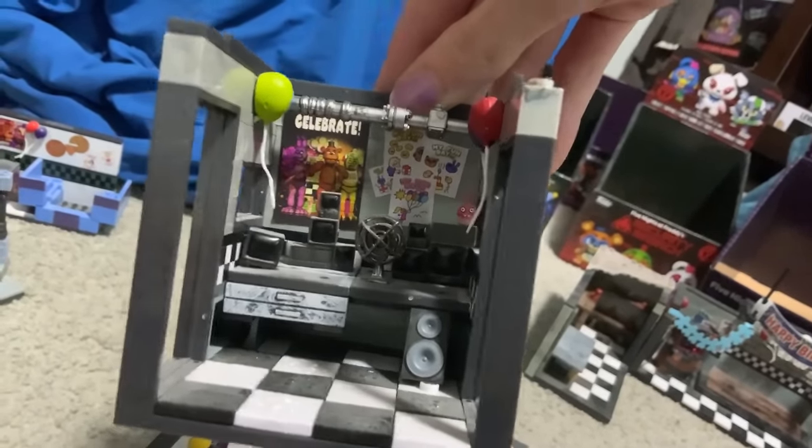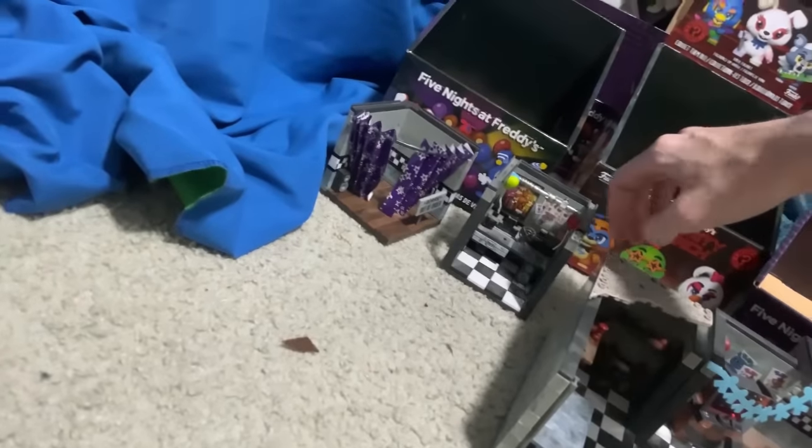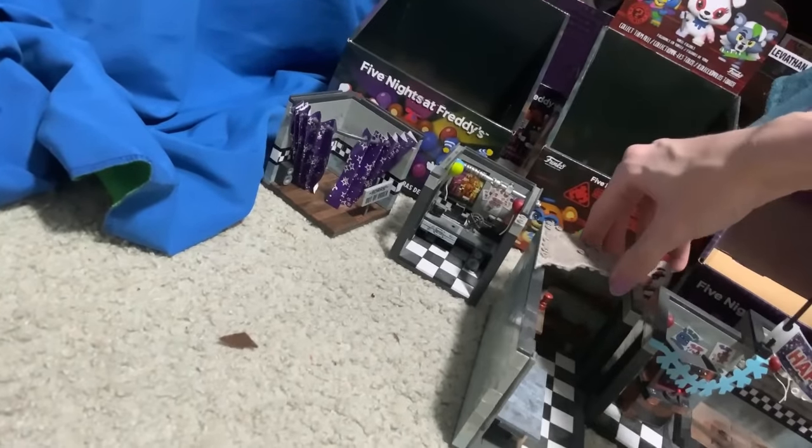And originally they were gonna put Tire Track Freddy in this set. I'm kind of sad we didn't get Tire Track Freddy. I'm gonna be honest, guys.